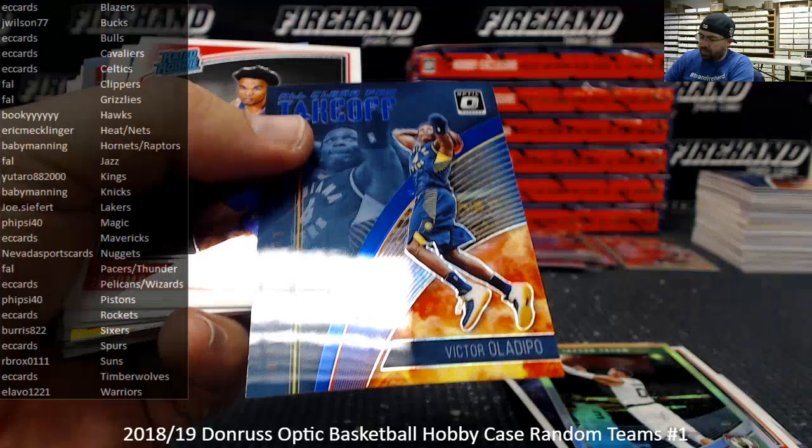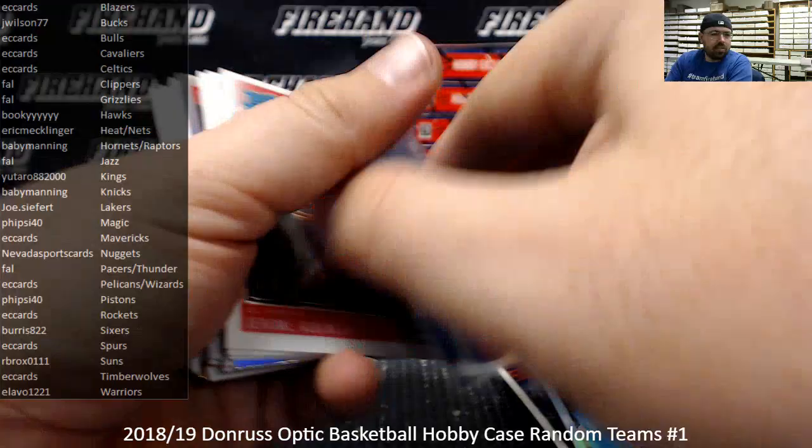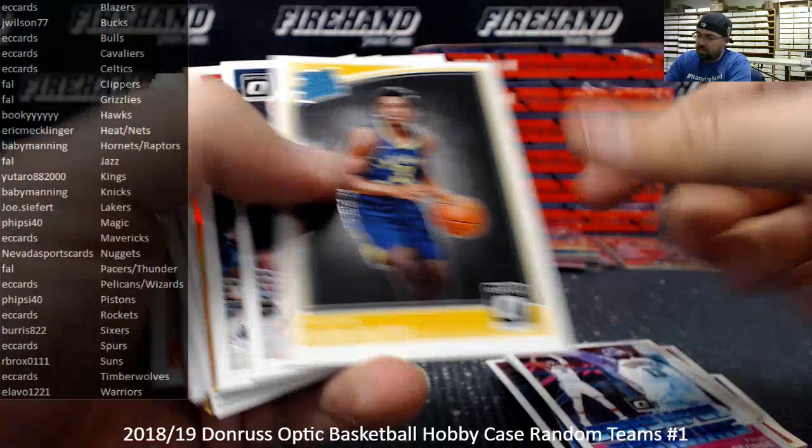Victor Oladipo /49. Indeed, 9/49. Pacers going to Frank. Get well soon, Victor. About as ugly of a quad injury as you can get there. Serge Ibaka hollow. Orange Devin Booker.